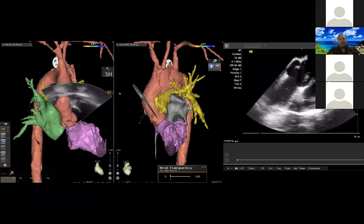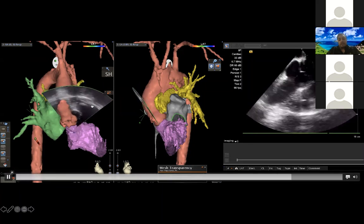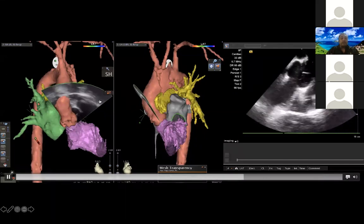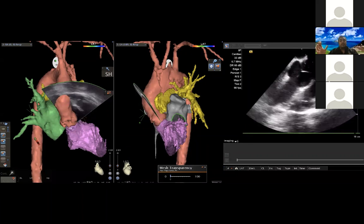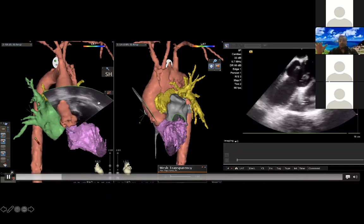One thing that I found to be very helpful, if you do have the opportunity to use this SoundStar catheter, is the ability to use this fan. Some of you are probably really adept at translating two-dimensional structures into three dimensions. I'm not. That's never been a really great skill of mine. So I really want to rely on as much technology as I can to understand what I'm looking at.